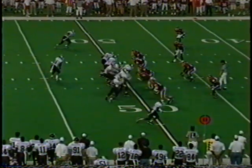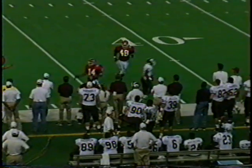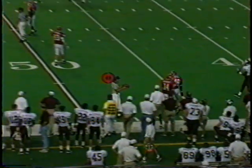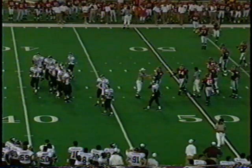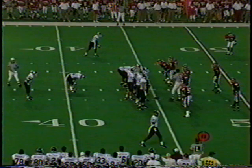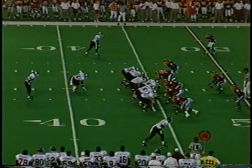And once more, a man in motion. That's Biggins coming back to the right side. They break the split back formation. Now there are flags. I don't see any flags, but they are down in the backfield. Oh, delay. That's what it is. Delay of game against the Aggies. It's first and 10, so they'll back them up to the 45. First down and 15 from the Aggie 45.